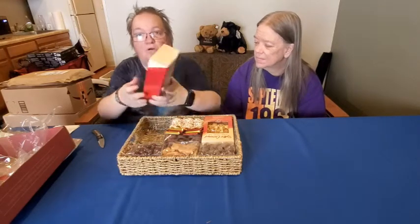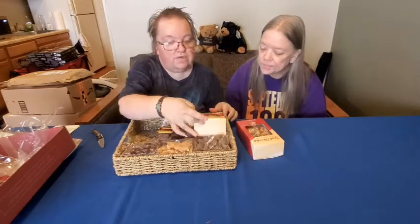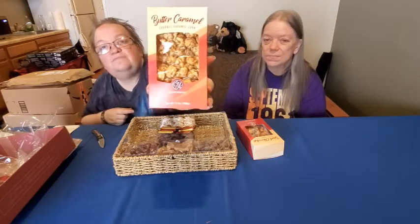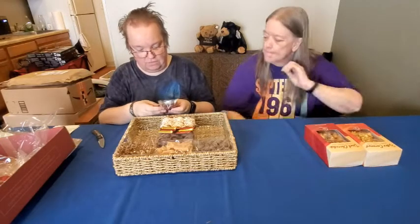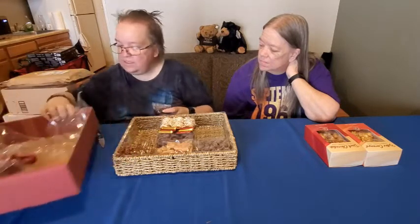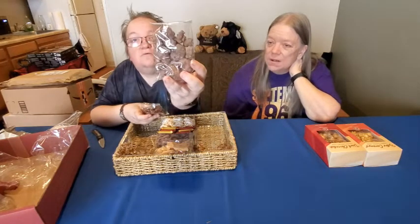Okay. So we have dark chocolate, sea salt, caramel corn. I love those kind of corns, the kind of candied corn, popcorn. And then we have butter, caramel, gourmet caramel corn. And then we have some kind of chocolate covered something. I don't think it says anywhere what each of these bags are. Chocolate covered clusters, maybe? Yeah, probably.